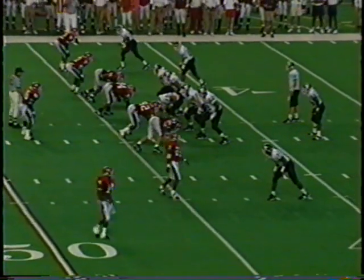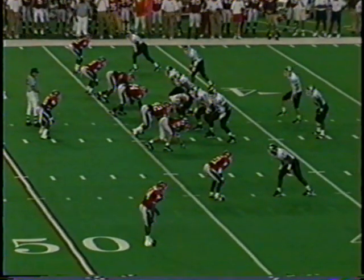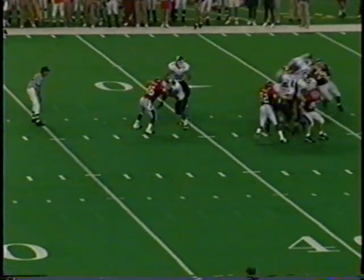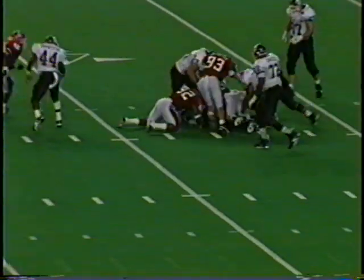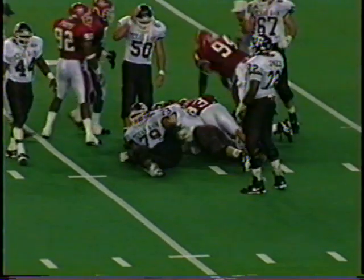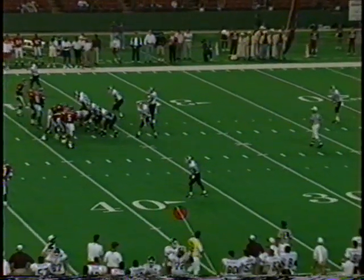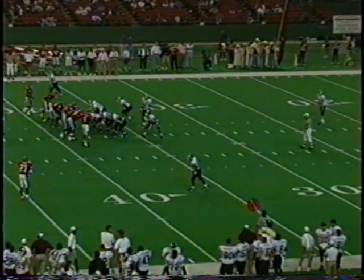Twin wideouts on both sides of the ball. Pullig out of the shotgun. Takes the snap. Pressure up the middle. Steps back, out of the back, sack on Pullig inside the 40 at about the 38-yard line. Sean Terry. Line of scrimmage is the 38.